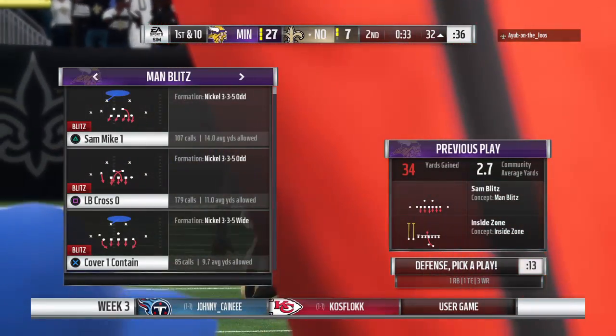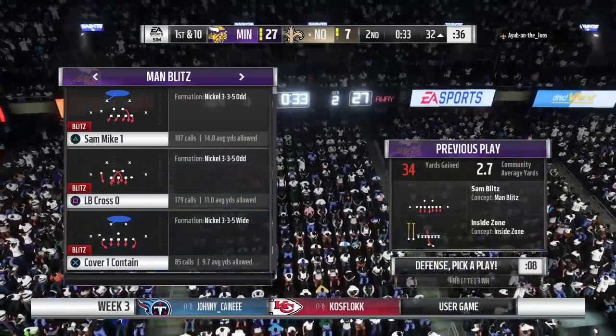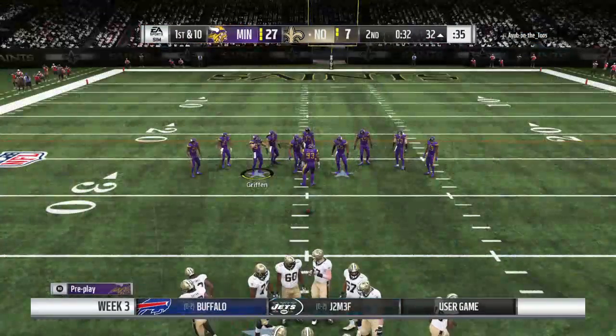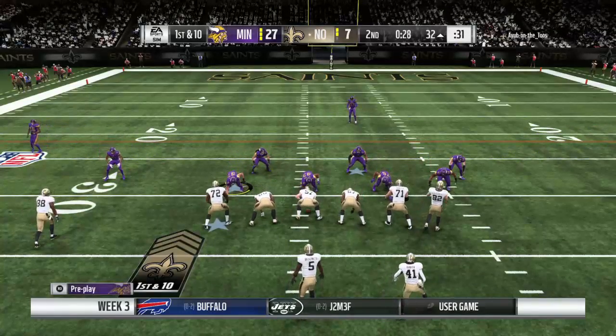Exactly what they needed right there, because they needed to use the ground game to take some pressure off, because the quarterback's been struggling a little bit. So the big play changes the complexion of things. Here's 1st and 10 just outside the 30.